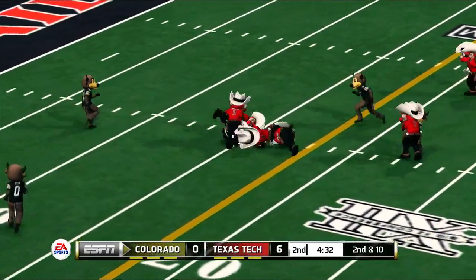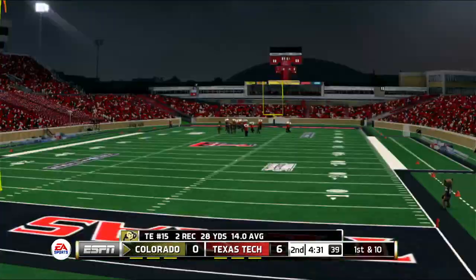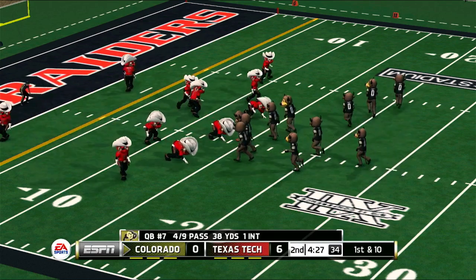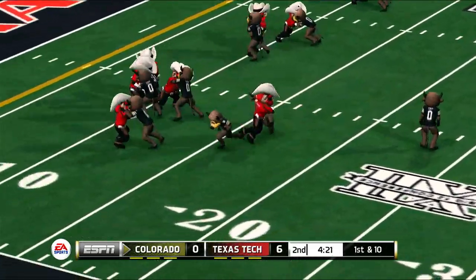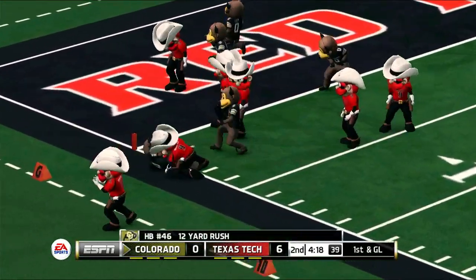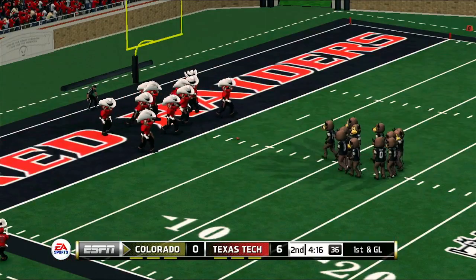Gets it out complete again to his tight end. And he tackles him hard at the 14. Gain of 14 yards. First down. First down, 10 yards to go. Ball on the 14. Big play there, and now they're looking at first and goal. Here's the eighth play of the series.